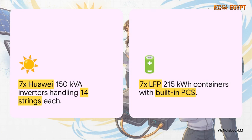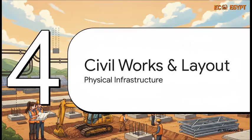Remember earlier when I pointed out that symmetry? Well, here is exactly why that matters. The architecture perfectly pairs 7 of those Huawei 150 kW solar inverters, each handling 14 strings of panels, with 7 of the 215 kWh LFP battery containers. What makes these specific battery units such a game changer is that they have built-in bidirectional power conversion systems, or PCS. Because it's a one-to-one match, these units can handle simultaneous charging and discharging across the whole site without creating any awkward power bottlenecks. Which brings us to Section 4, Civil Works and Site Layout.